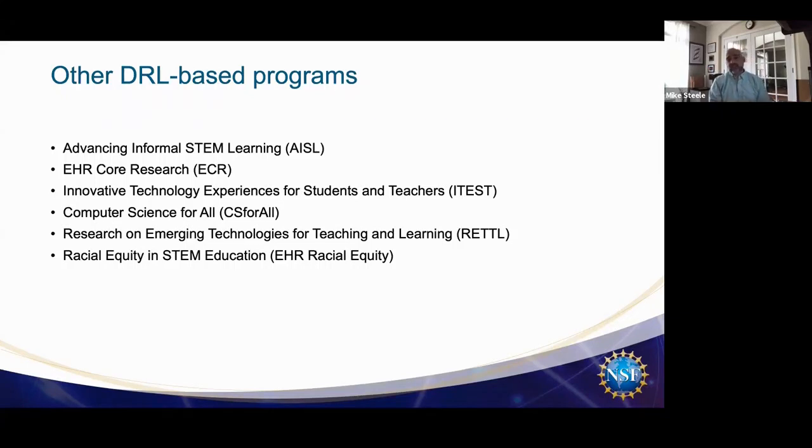Innovative technology experiences for students and teachers is really about new technological innovations. I already saw a mention of CS for All, which is our particular focus on computer science. And there are some intersections with all of these. REDL is one that you may have heard of as cyber learning a few years ago. And I'm really excited about this last one, racial equity in STEM education. So it's a particular solicitation focused on addressing inequities related to race in STEM education.